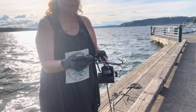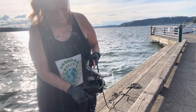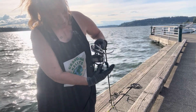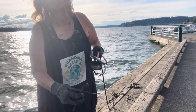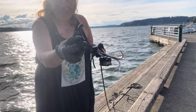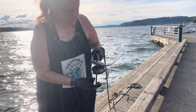Okay, so here. We got a little piece of a jig head. You guys see that? We got an old can. We got a piece of a fishing reel. We got another piece of a fishing reel. Not one, but two. And then I'm seeing this.